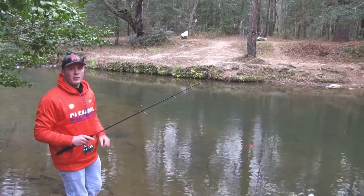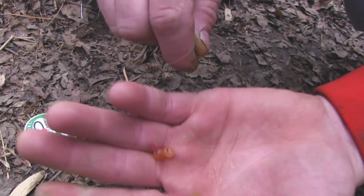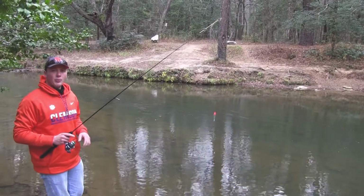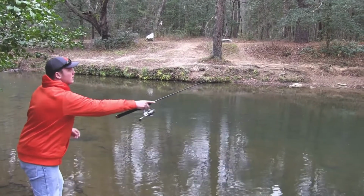Well guys, we just switched back over to using Natural Deluxe salmon eggs. We got a nice deep run out here, and I'm just concentrating right in the middle to bottom section of it, in that slack, slower water where it's still got good depth to it, and that's usually where those trout congregate, so watch how quick this is.